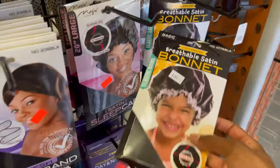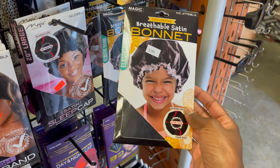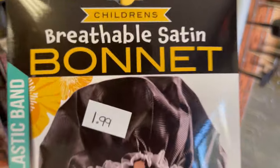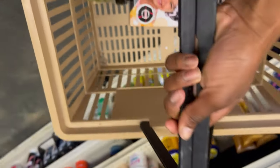Okay, so I needed to get a bonnet for my niece, and they do have the children's breathable bonnet, so that's good. Put that in the cart. And for myself, I got this Eco Styler, and I haven't used it in a while, but I'm gonna give it a try.